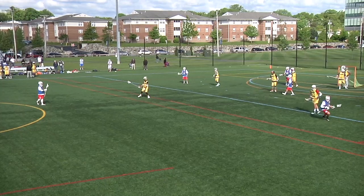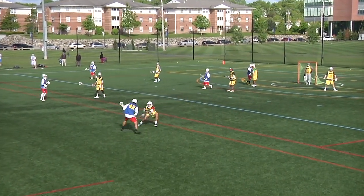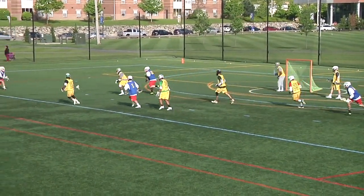We've got a good game here. Jamaica running a lot of different guys through the box right now. Players who we didn't see play as much in the first game are getting a little bit more time in this game.